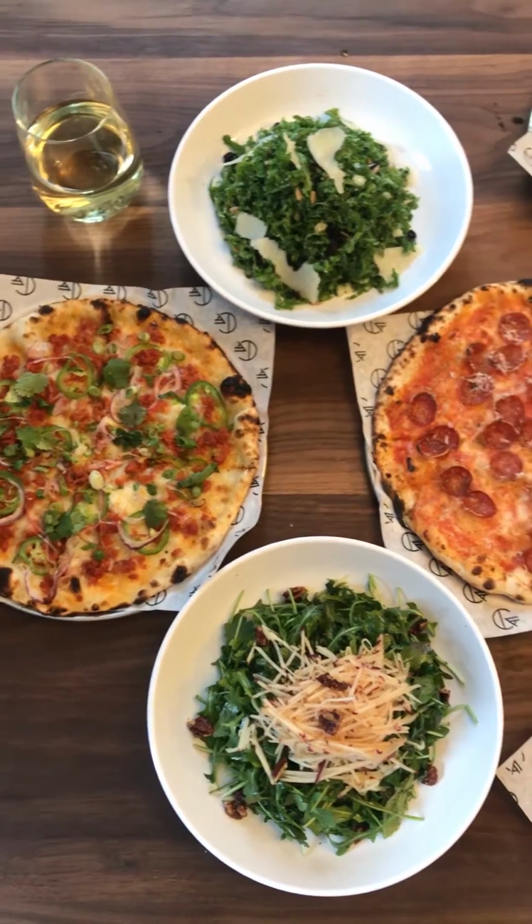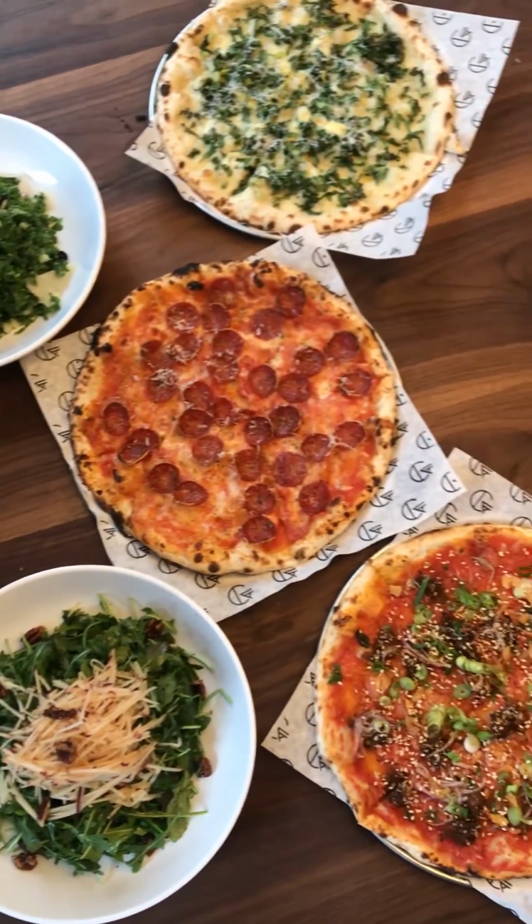Alright guys, so I have 4 pizzas in front of me right now, one of which is vegan too, which is so fun and exciting. We have 2 beautiful salads here, and I'm definitely starved at this point, so I'm just gonna go right in.